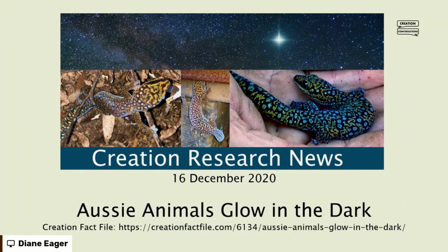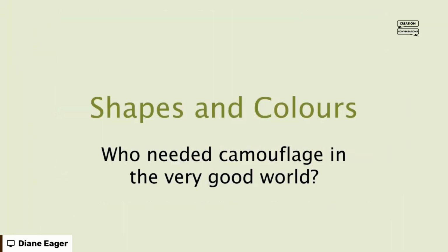But let's move on to this whole issue that scientists, and evolutionists particularly, claim that the shapes and colors that we see in animals are there to be camouflage. And one of the criticisms we get from the skeptics is, oh well, if you believe in a very good world, who needed camouflage in a very good world? But we have these things which are very obviously camouflage.